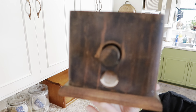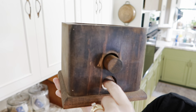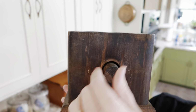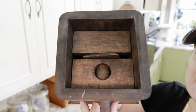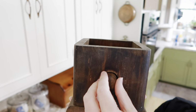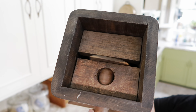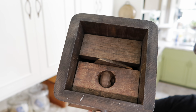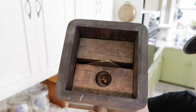So here's what it looks like in the front. It has almost like, maybe this is some kind of grain mill or something? It's not a bird feeder or anything like that. So here's what it looks like inside. And when you turn this, this moves. So it sits like this, but then when you turn this, this is what it looks like in here. And I know it has got to be missing something. So look here, when you turn it a certain way, you see how this hole right here kind of opens up. So I don't know, y'all.